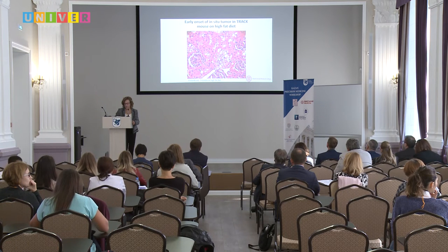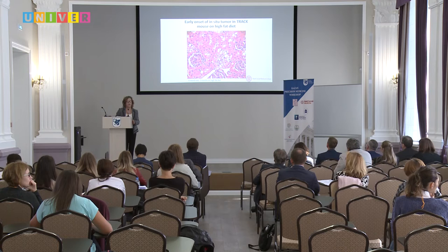And here you can see the early onset of an in situ tumor in TRAC mice fed a high-fat diet. So it usually takes several months for these cancerous lesions, the kidney cancer lesions, to develop in the mice. But if we put the mice on a high-fat diet, we see the lesions develop sooner. And here's an example of one of them developing in only about 4 months in the mice.